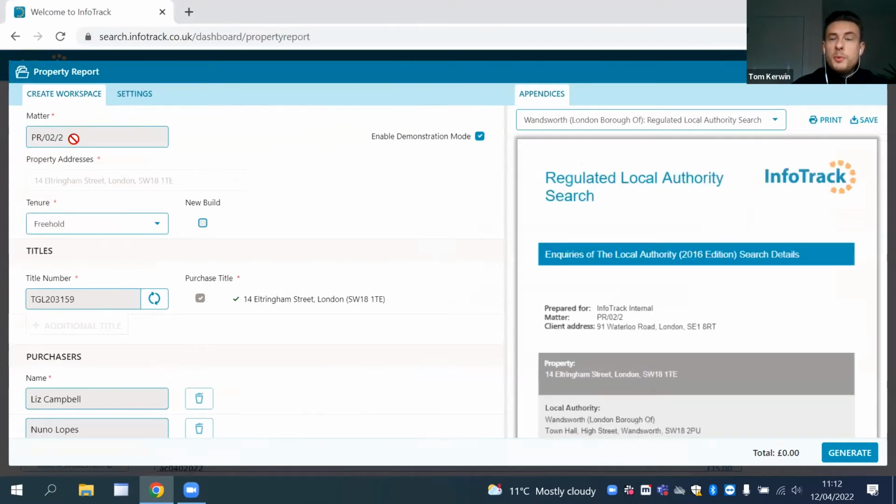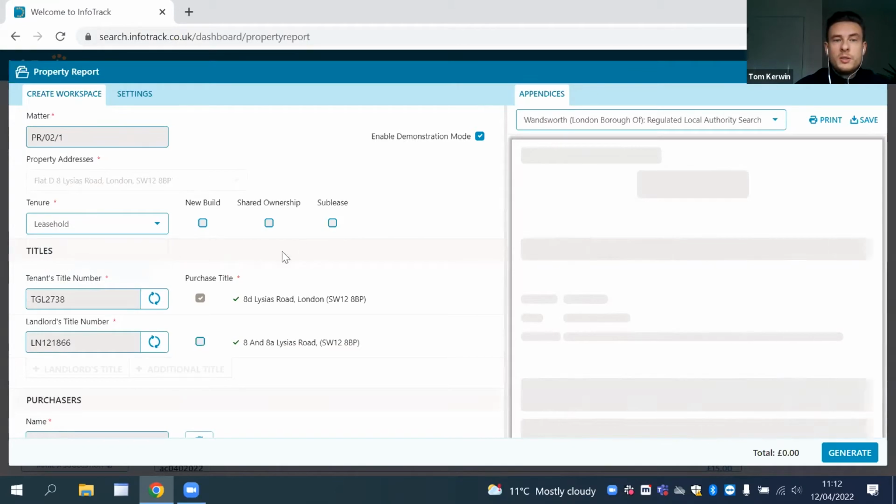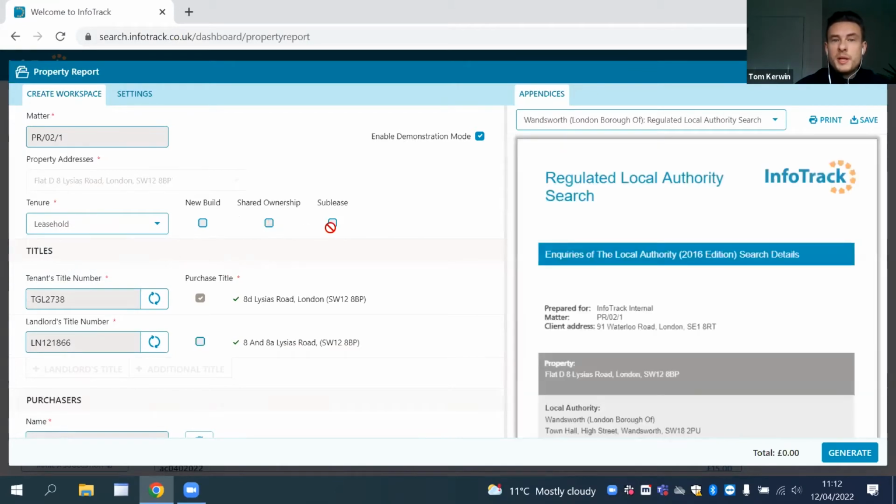Essentially, this will pull through the matter number. So if you are integrated with a case management system, the data will pre-populate from your case. So your matter number will pull through. The address will pull through either from the searches you've ordered with us or from your case management system as well. And then we'll ask you to select the tenure here. So you can see this covers all transaction types: freehold with new build, leasehold, new build, shared ownership and sublease, and also the option to report on unregistered land as well.